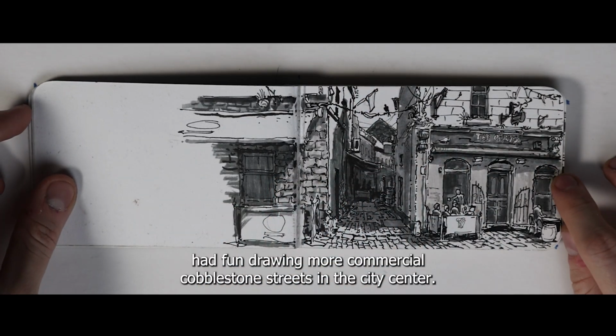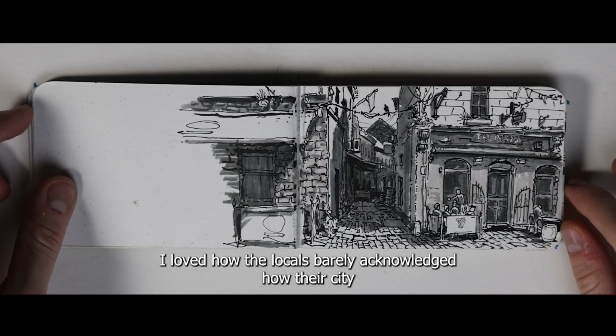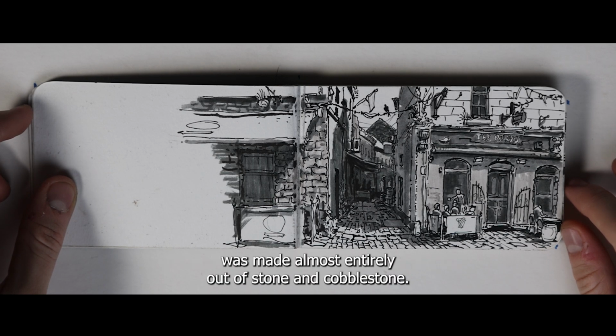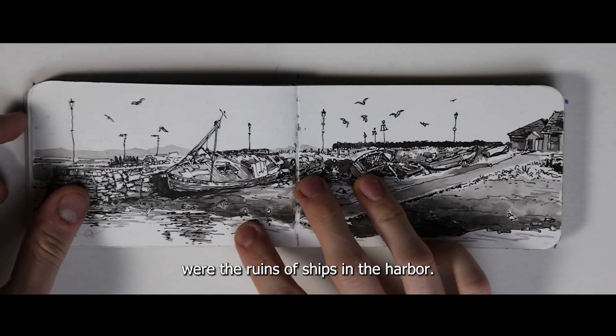Once back in Galway, I had fun drawing more commercial cobblestone streets in the city center. I loved how the locals barely acknowledged how their city was made almost entirely out of stone and cobblestone. Another thing that the locals seemed nonchalant about were the ruins of ships in the harbor.